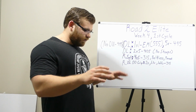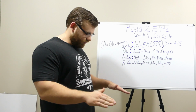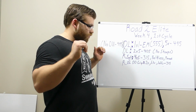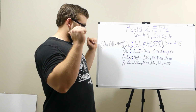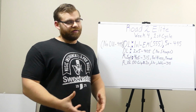Rack squats, in this instance, I had the racks, the pins set right as close to parallel as possible. I took just a little bit more of a high bar than what I would normally take. I'm definitely a low bar squatter. So a little bit higher bar got me a little more upright, just made the movement a little bit more challenging.